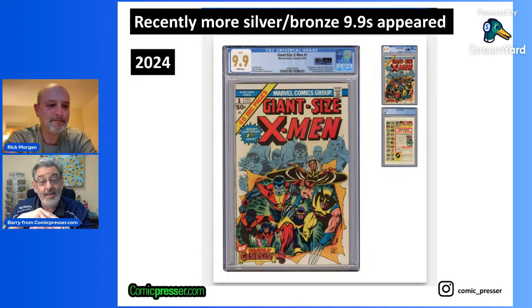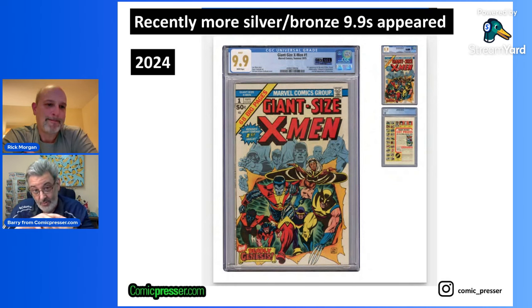Tools and techniques to get that perfect square binding would be very, very useful. This also, coincidentally, is being sold on the Comic Connect website. This book's not been sold yet, so there's no value on this. There's speculation that I've seen.